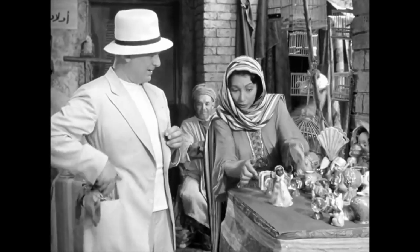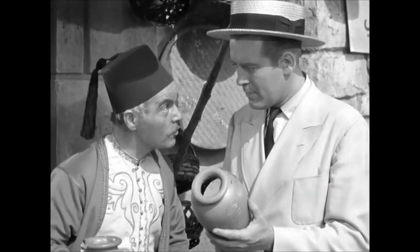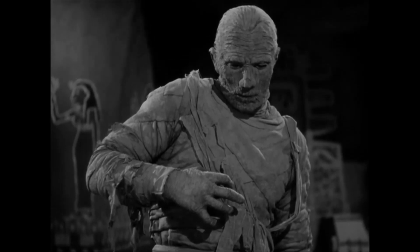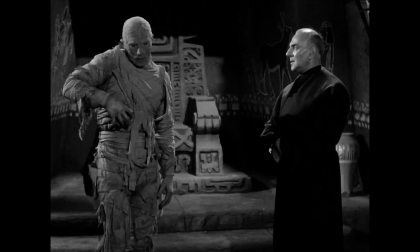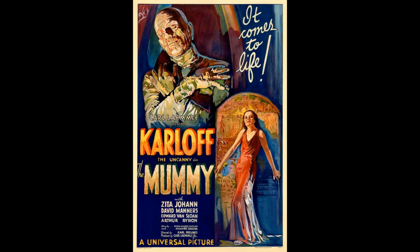This makes it quite a small budget film, and considering that many of the scenes in the film are taken directly from The Mummy 1932, and that the score mostly comes from Son of Frankenstein, which was released just a year before, this is immediately quite apparent. In fact, for those who listened to last episode on The Mummy 1932, the entire lengthy flashback scene is reused in this film with only slight variations.